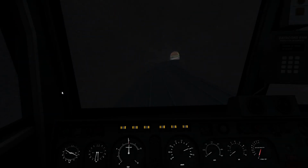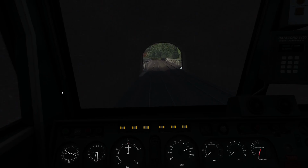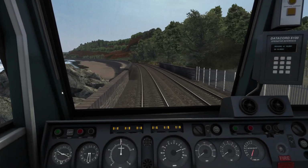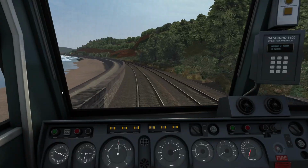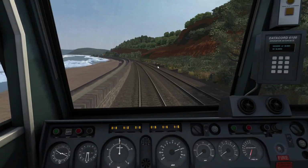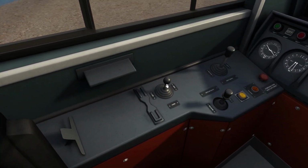It'd actually be interesting just leaving the throttle wide open just to see what happens, because I don't think this is capable of getting over 60. Obviously not an appropriate way to drive the train, but it is a valid tactic you've got. So, horn.